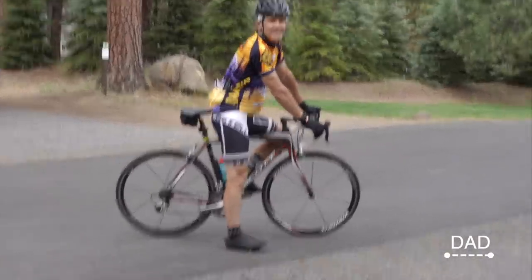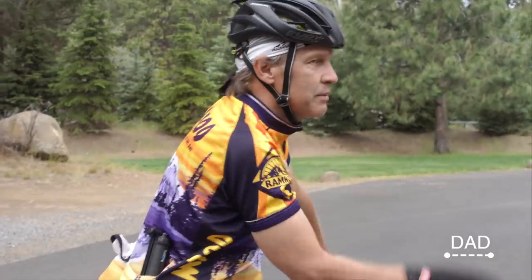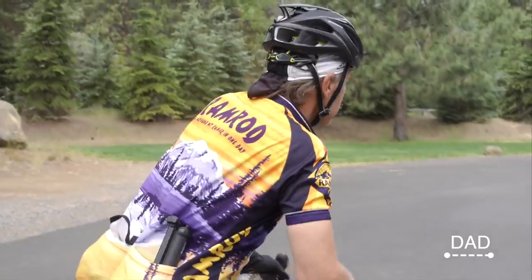All right. You're the ride leader. Which way do we go? Go that way. Elise picked the route for the warm-up loop. The warm-up. Oh, nice.